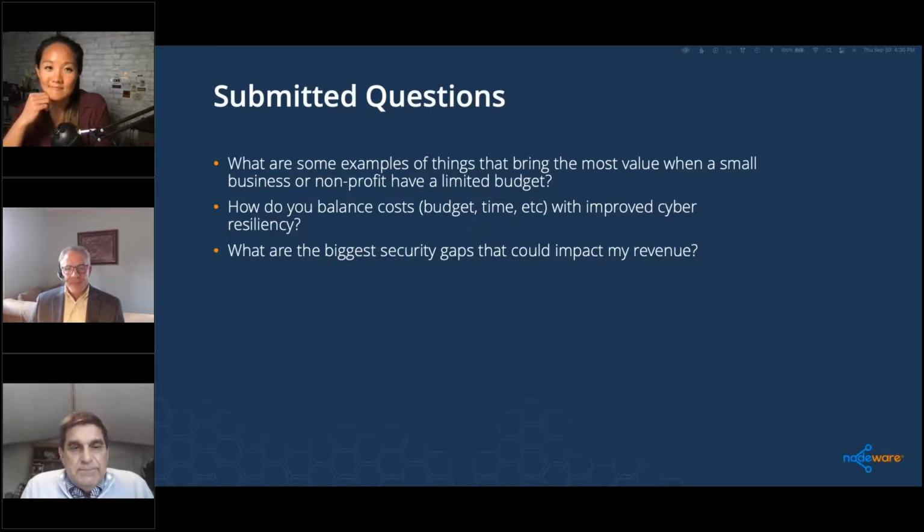So let's get to security gaps that could impact revenue. This is always a fascinating topic to me, and it gets to the heart of it: you're in business to grow a business, and whether it's for-profit or nonprofit, it's all about serving your customers, delighting your customers, and growing your business. So let's talk about what the security gaps are that could impact your revenue or your ability to support your customers. Naomi?